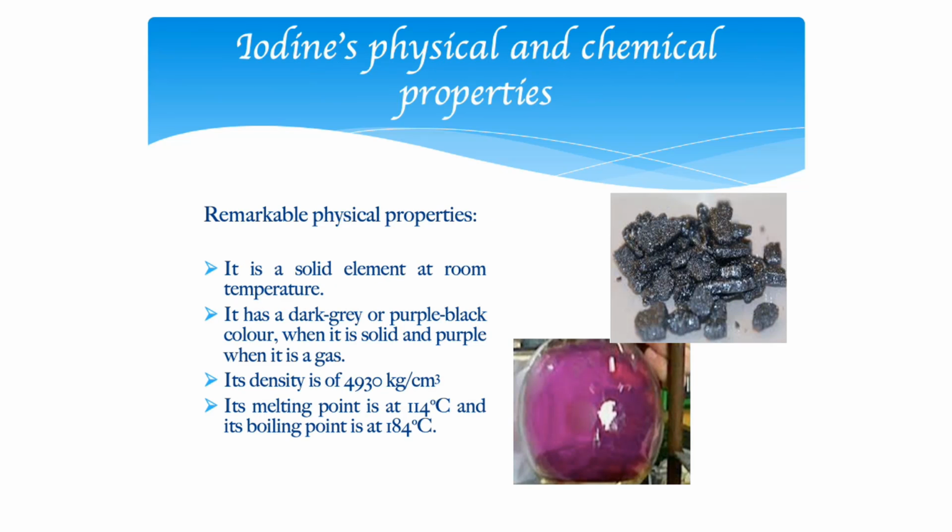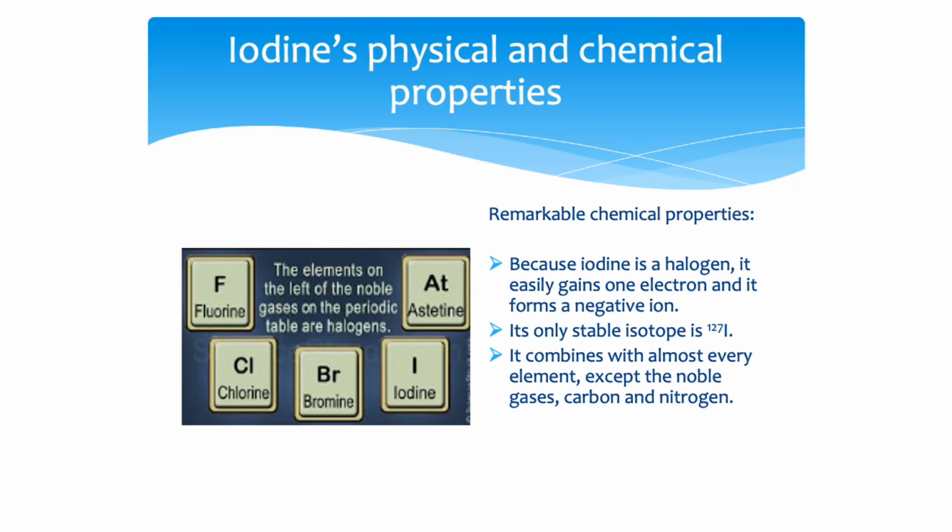Some of iodine's remarkable physical properties are: it is a solid element at room temperature. It has a dark gray or purple-black color when it is solid and purple when it is a gas. Its density is 4,930 kilograms per cubic meter, and its melting point is 114 degrees Celsius or 387 Kelvin, and its boiling point is 184 degrees Celsius or 457 Kelvin.